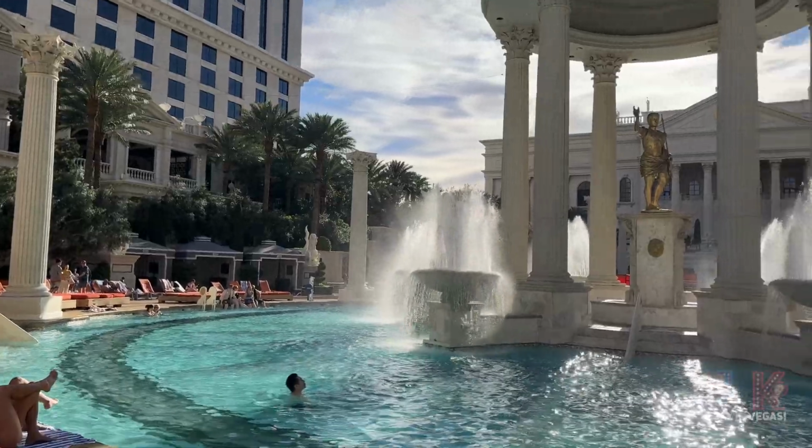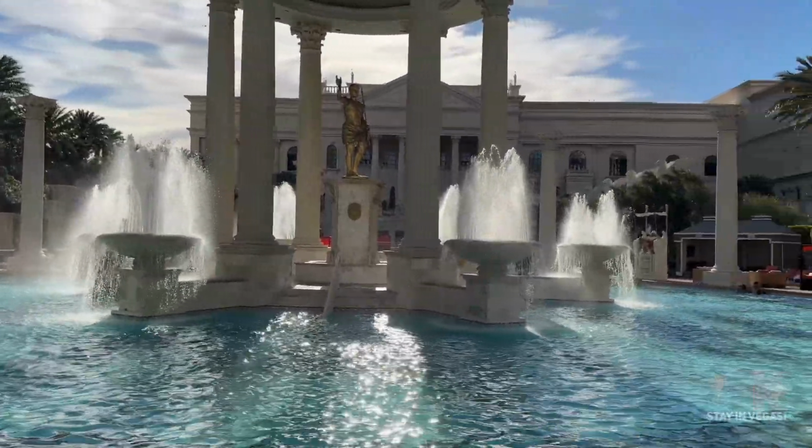If you're staying at the Cromwell, you can come over here to the Flamingo pool or Caesar's pool and enjoy their pool. You just show your room key and show your ID. Caesar's obviously has a lot better and nicer pool areas.